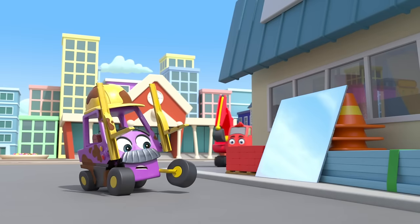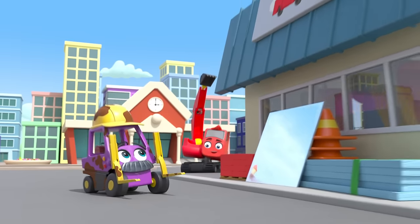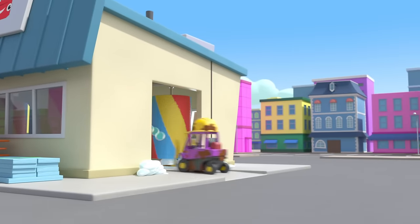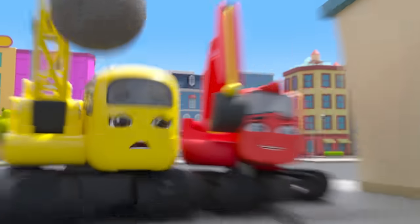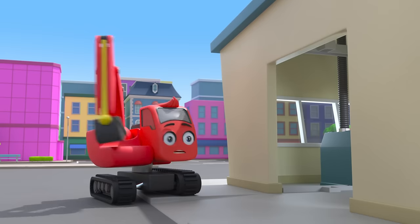Oh dear, he's all dirty. Not to worry, he can get all clean in the new car wash. Oh dear, something's gone wrong. It turned Mr. Rubble green. I don't think he's noticed. They can't let him look in the mirror.